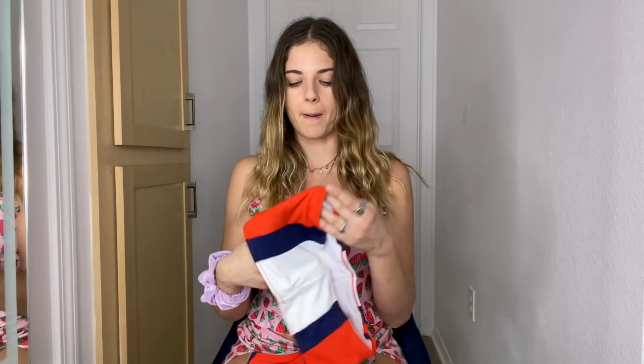So for the next one, it looks like this. I thought it was gonna look cute online, but it's not that cute in my opinion. This has straps. You can adjust, like, put straps on this, but I think it looks even worse with the straps, so I decided to do it strapless.